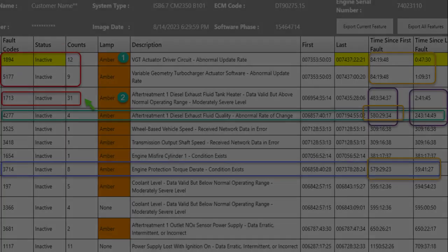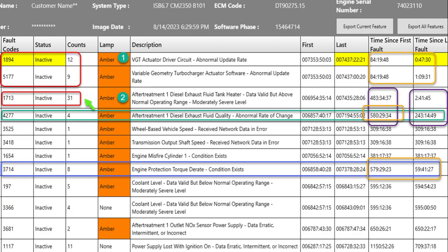So in the next slide, I've outlined what I'm going to take a look at and why. I already talked to you about the VGT drivers and 1713, the after-treatment diesel tank fluid heater. Those are the two faults on this we need to address. In blue, I've got 3714, and I've got that circled because that is related to the fault circled in red and the one in green.